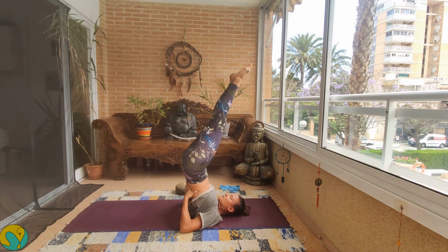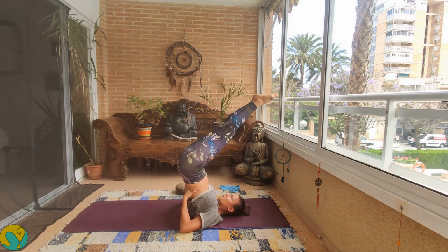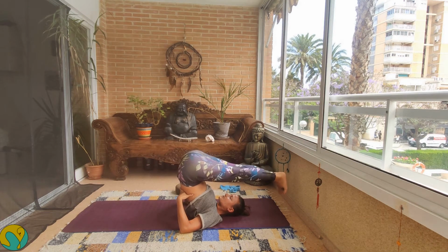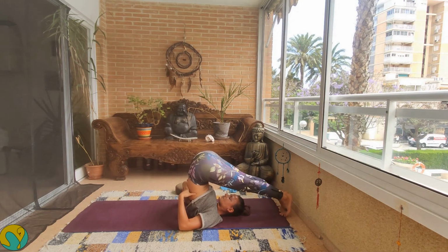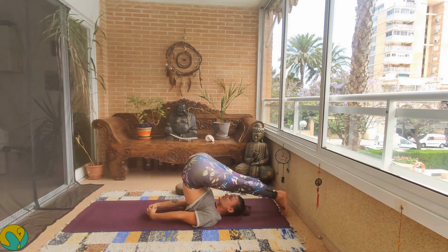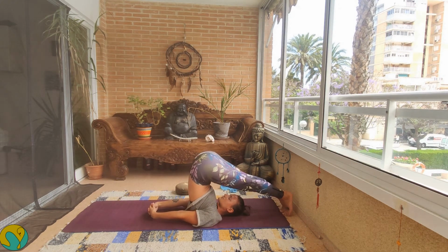And then engage your abdomen and slowly bring your feet down to the ground, touching the ground behind you. Interlock your fingers and straighten your arms to place them on the floor. So you really stretch your neck, your upper back here, and you go deeply into your hamstrings. Inhale deeply.